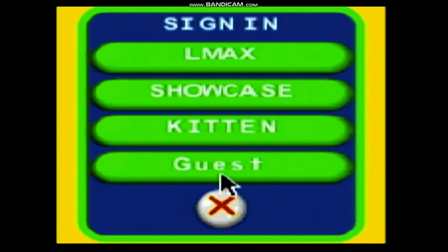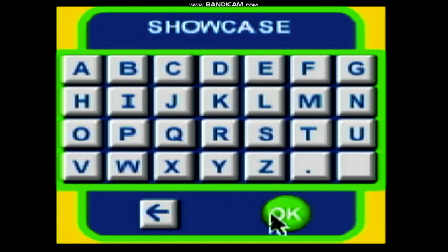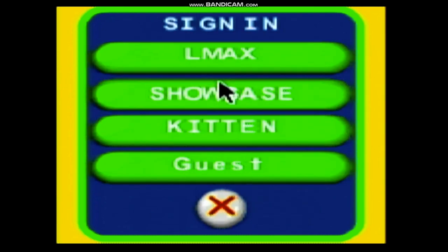If you see your name, touch it with the pen. Touch the name if you'd like to delete. It's time to sign in. Use the Leapster pen. Please enter a new name or touch OK. If you see your name, touch.